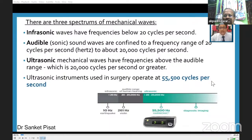Before we start off, it is a good idea to understand a little bit about the working of this instrument. As such, there are three spectrums of mechanical waves. Infrasonic waves, which have frequencies below 20 cycles per second. Audible or sonic waves, which are confined to a frequency range of between 20 to 20,000 cycles per second. And then there are ultrasonic mechanical waves, which have frequencies above the audible range, which is 20,000 cycles per second or more. The harmonic or the ultrasonic scalpel operates at about 55,000 cycles per second. So this is way beyond what the human ear can hear at all.